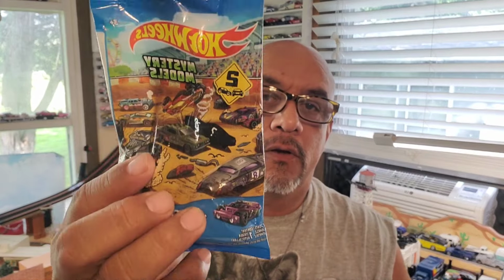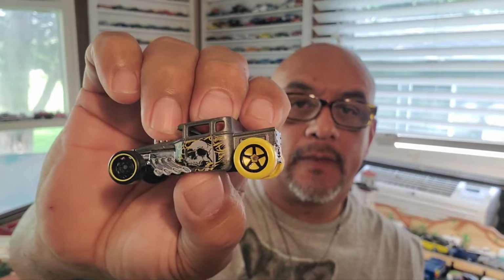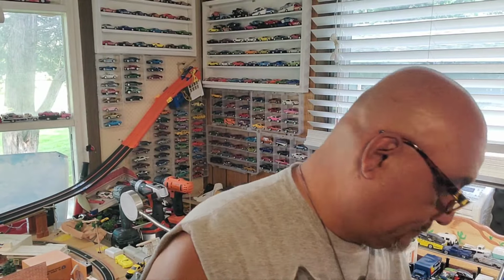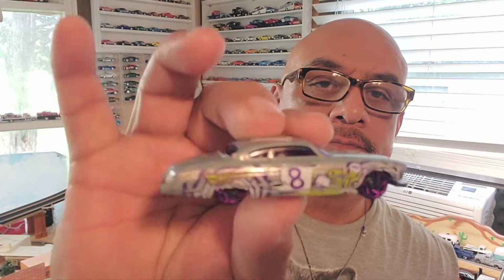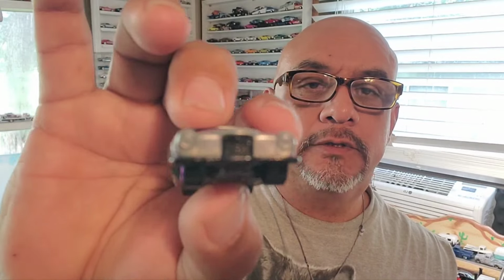I did find a couple of the mystery models. I did find the number 4, which is the Bone Shaker. I forget, I gotta show with my left hand. Yeah, pretty cool. When I get the wheels, I'll probably do a wheel swap on it. And I believe this was the number 8, the Fish'd and Chip'd. Very colorful car here.